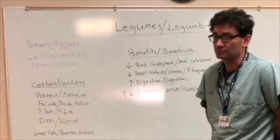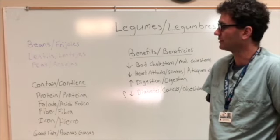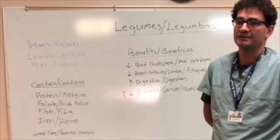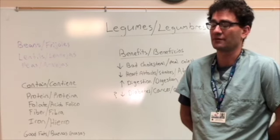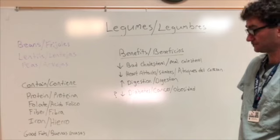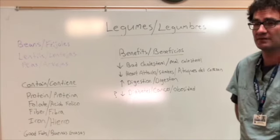Legumes are high in protein, as we discussed, and also have a lot of important vitamins and minerals, including folate, folic acid, fiber, iron, and a number of good fats, the kinds of fats that help clean our arteries and lower our risk of heart attacks and strokes. And we see when we look at studies in scientific journals that there are a lot of benefits to increasing the amount of legumes in our diet.